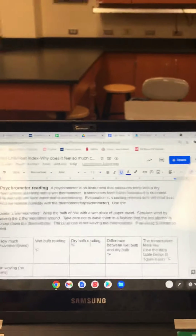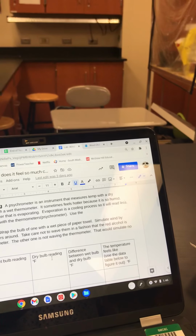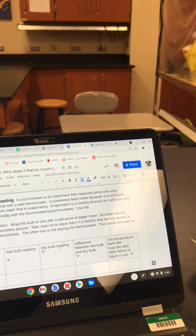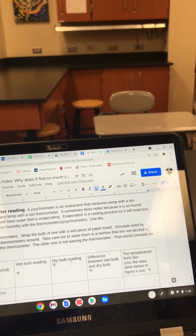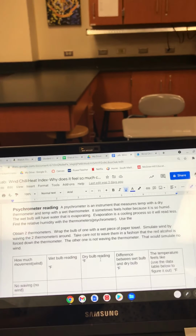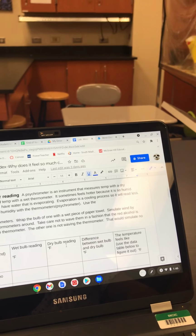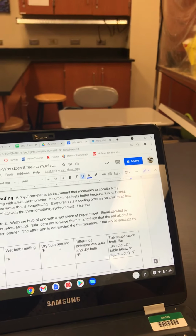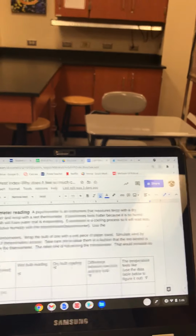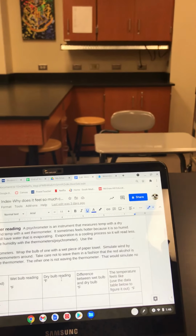Psychrometer reading. This part you're going to need some equipment, so I'm going to do that with you right now. A psychrometer is an instrument that measures temperature with a dry thermometer and temperature with a wet thermometer. It sometimes feels hotter because it's so humid. Sometimes it feels colder because you're wet. The wet bulb will have water that's evaporating. Evaporation is a cooling process, so it will read less. Find the relative humidity using a psychrometer, which we're kind of going to make.